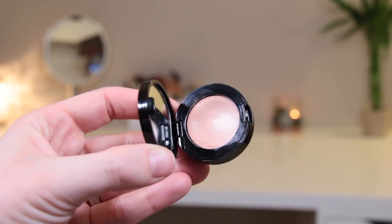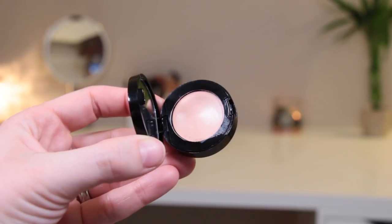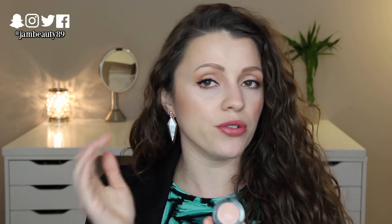My favorite is the Bobbi Brown Corrector. Now, this is a true concealer in the meaning of the word concealer. It really does conceal dark circles. So I used it today. I have it in the shade Light Bisque. They have a bunch of shades. And you just apply it with your finger just to that area.